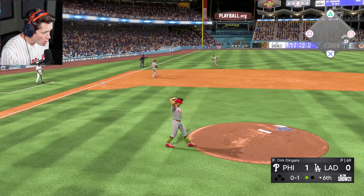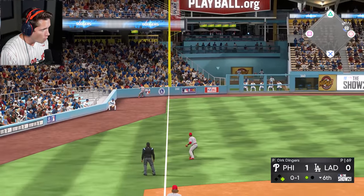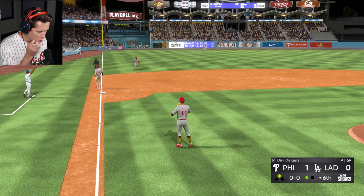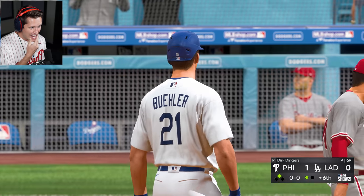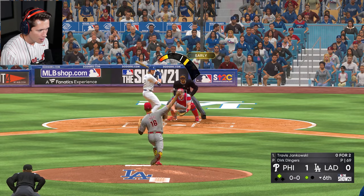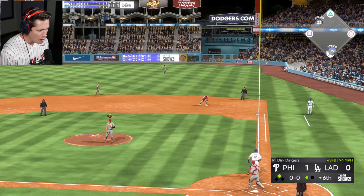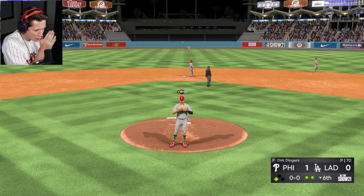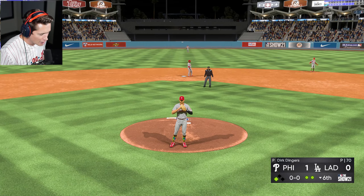That's fair? No. He's at 22 speed, dude. He is not moving very quickly. All right, well, this is a little bit concerning now. A single to the outfield. There you go. That's what I'm talking about. All right. We just need the one out. We need to get the batter out here. We're going to be fine.